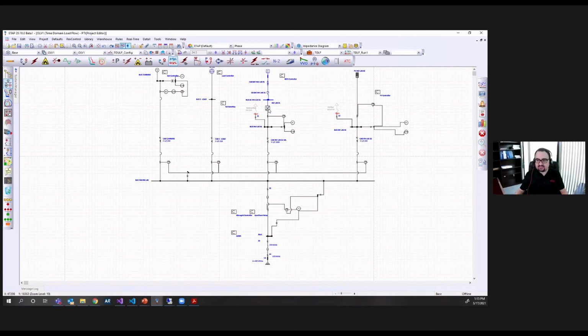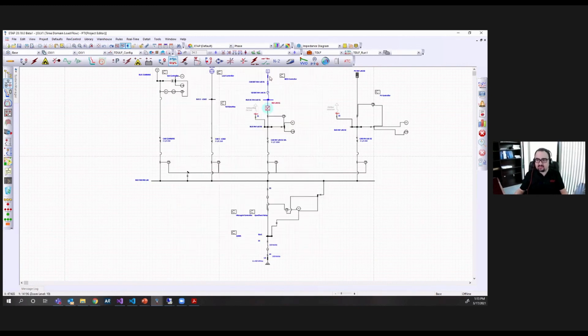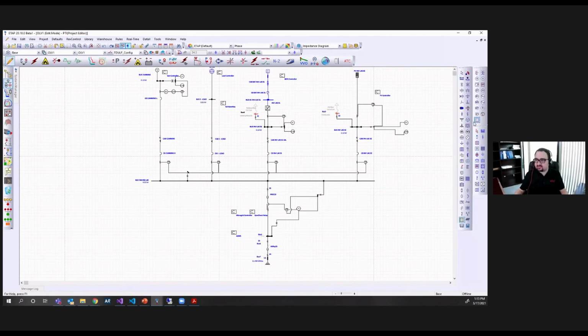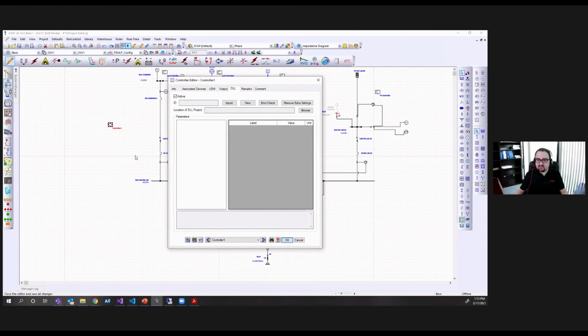For BESS control, the user can use the UDM, or you can use a BESS controller, as you can see here. We can add a control element, as you can see here. This is a control element that is new in ETAP, and you can use a battery controller logic. You can use that primary controller here and just set the settings.